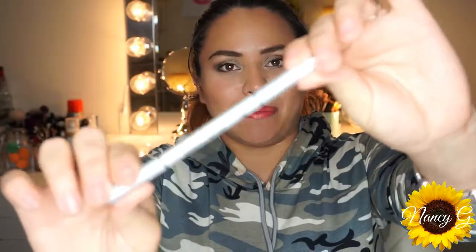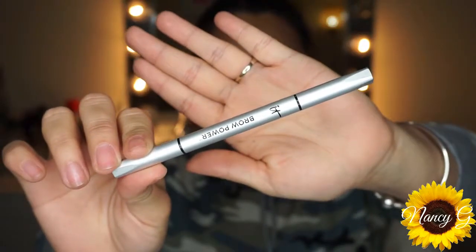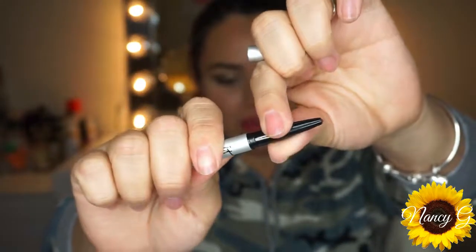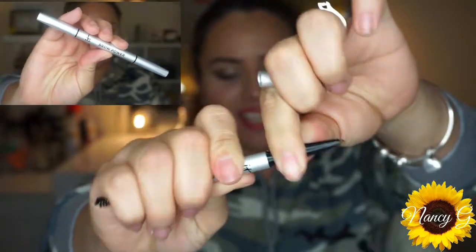So this is what the brow pencil looks like. Get it to focus. There you go. And it does come with a little spoolie right here at the end, and then the top part right here is the little pencil part, as you guys can see. Now for me, this shade was a little bit light. I did have to build it up consistently and over again.